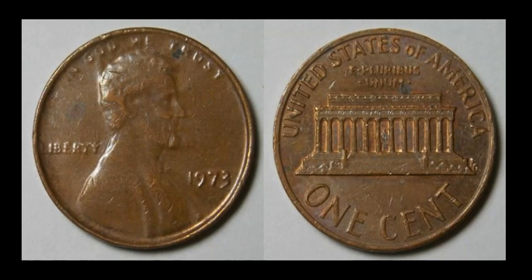Again, based off of condition alone, you could tell that this coin has been tossed back and respent many hundreds of times, I would venture to guess. It is a coin that is well over 40 years old. As a matter of fact, it's almost 50 years old. In 2 years, this will be a 50-year-old coin, which is just crazy to me because that just shows my age. But anyways, make sure you look out for stuff like this. These will pop up when you least expect it.